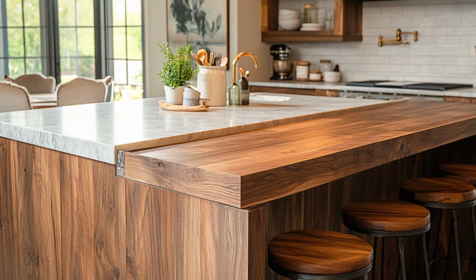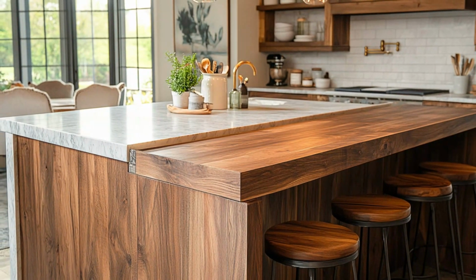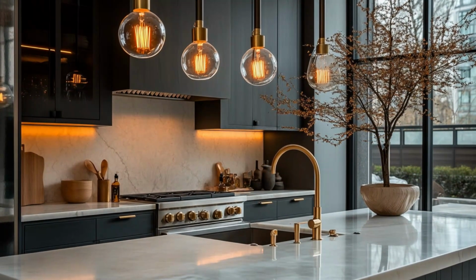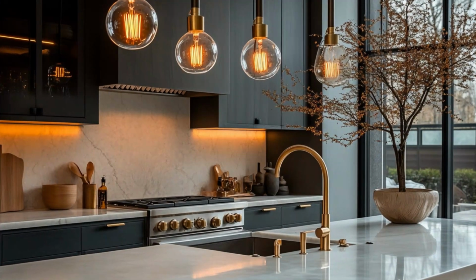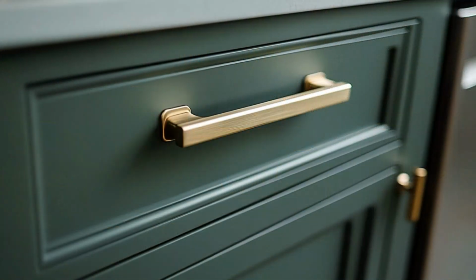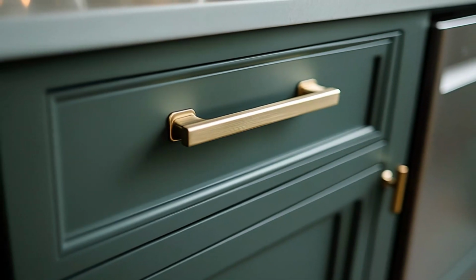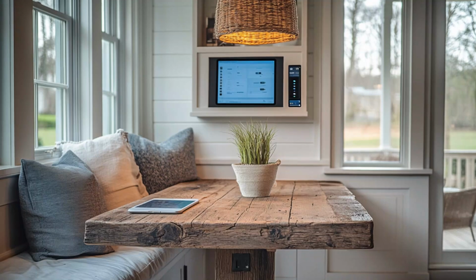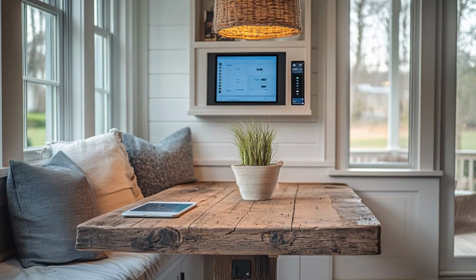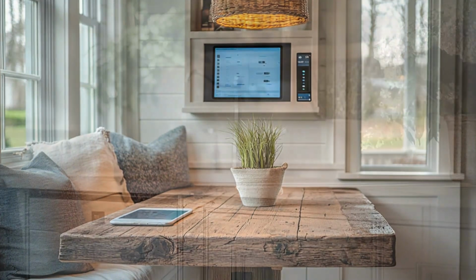Gone are the days of one-size-fits-all kitchens. In 2025, every inch of your kitchen works overtime. Islands transform from prep stations to breakfast bars with fold-down seating, while ceiling-high pull-down shelves make use of vertical space for rarely used gadgets. Clever storage solutions like tilt-out trash bins and drawer dividers keep clutter at bay, and built-in compost hubs discreetly turn scraps into garden gold.